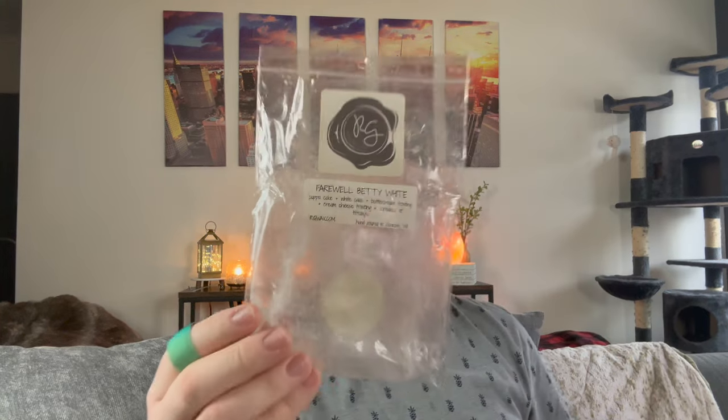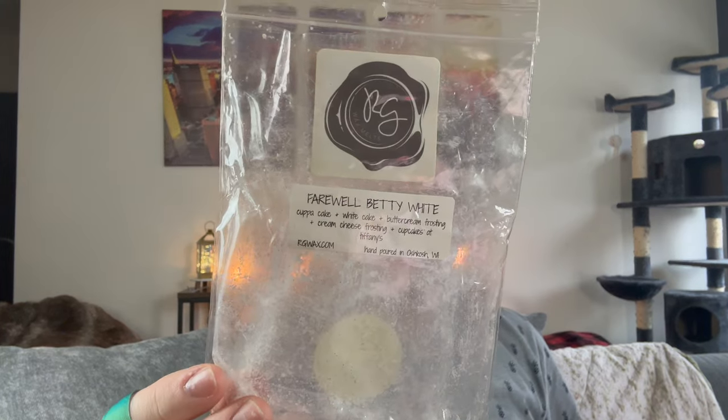Let's do my miscellaneous vendor wax before I move into the bathing garden. I finished from Rosegirls Farewell Betty White, and this still smells like a cheap dollar store candle to me. Cup of cake, white cake, buttercream frosting, cream cheese frosting, and cupcakes at Tiffany's. Like I said, I put my nose up to it. I really just smell cheap, artificial, boring vanilla. So would not repurchase that.